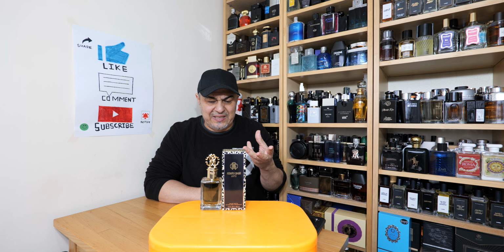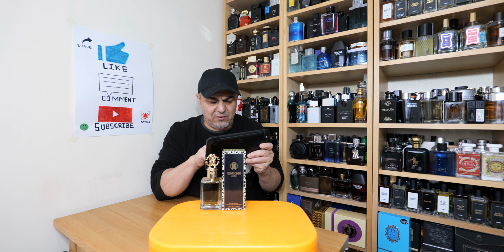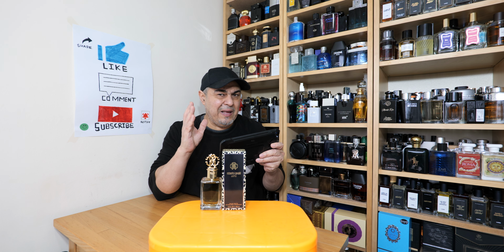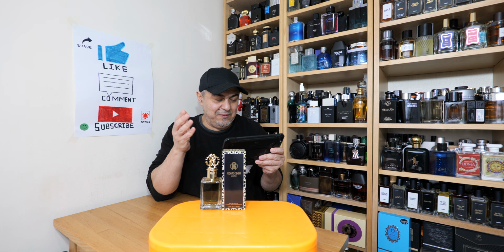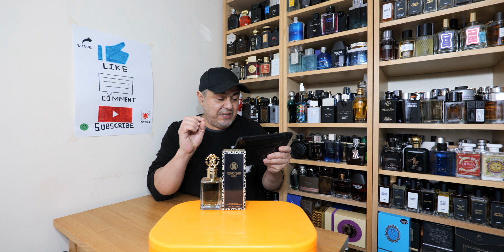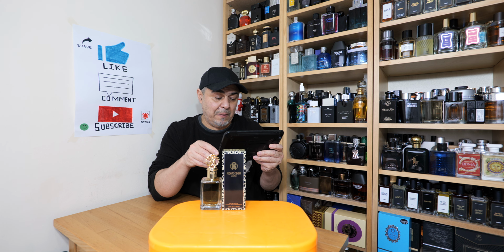So let's see what they say in terms of note breakdown, and we take it from there. This is the note breakdown for the newer version, which is this one, the newer bottle. It's very difficult to find a note breakdown of this fragrance anywhere, but eventually I found it on one website. On top, they say there's black, violet, and saffron. In the middle, we have honey and lavender. In the base, we have tonka beans, cedar, and patchouli.